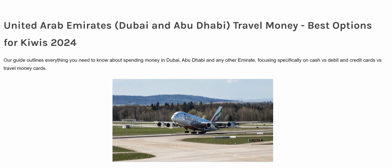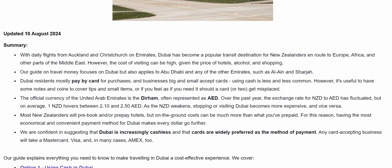So we've put this together because there are daily flights out from Christchurch and Auckland to Dubai and onwards up to Europe and around Africa, the Middle East. And a lot of people think, oh, I'm not sure what currency I need for Dubai. You know, what kind of money should I be taking there? What kind of cards do they take?